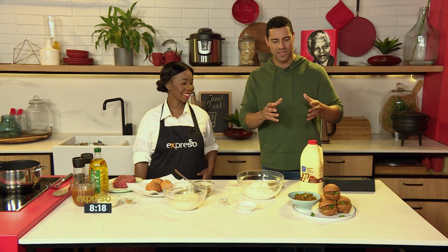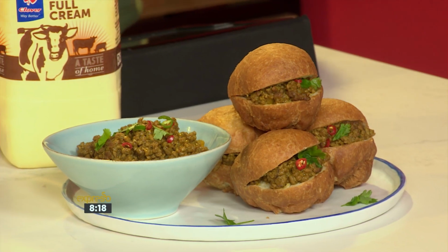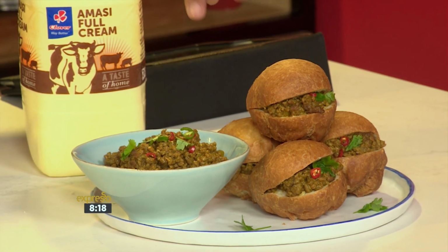In the kitchen, on your menu right now, ready to take your weekend up a notch. We are making a true South African classic. We're making Clover Amasi Vetkoek with curried mince. This is just the thing to get your weekend started. I think the whole family will love it. Breakfast is sorted. Just look at that.